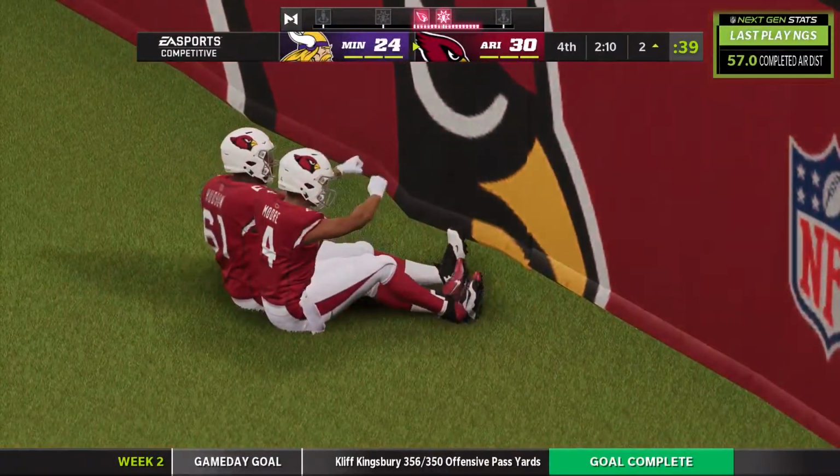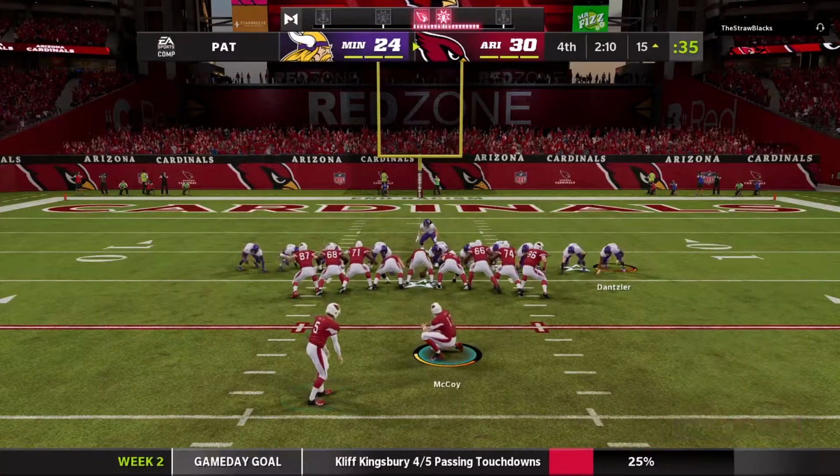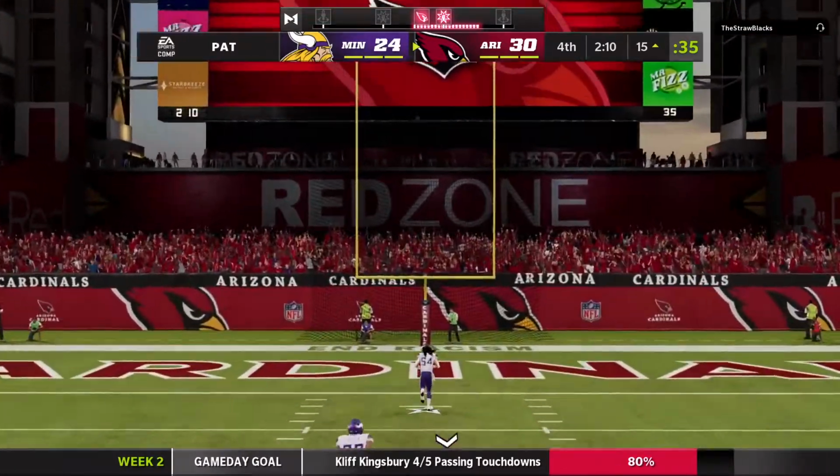It's so easy to focus on the speed and elusiveness of Kyler Murray, but as he shows right there, don't sleep on the arm strength. And give him credit, he deserves it.